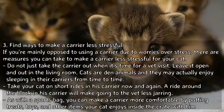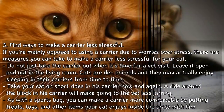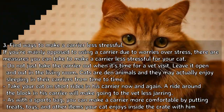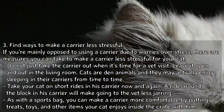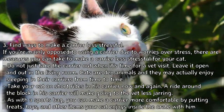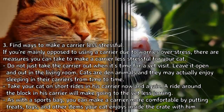3. Find ways to make a carrier less stressful. If you're mainly opposed to using a carrier due to worries over stress, there are measures you can take to make a carrier less stressful for your cat. Do not just take the carrier out when it's time for a vet visit. Leave it open and out in the living room. Cats are den animals, and they may actually enjoy sleeping in their carriers from time to time.